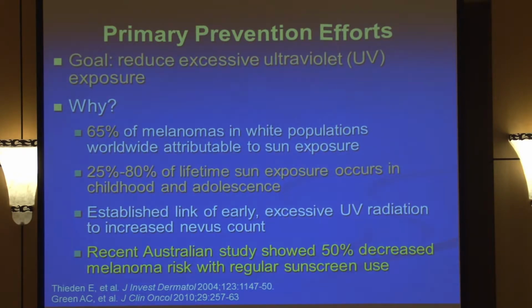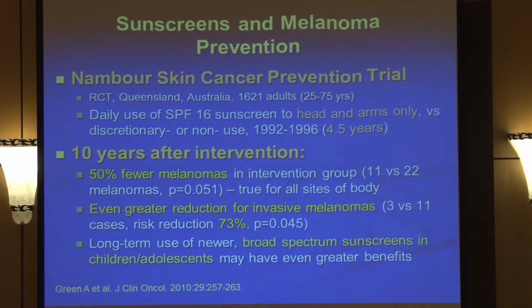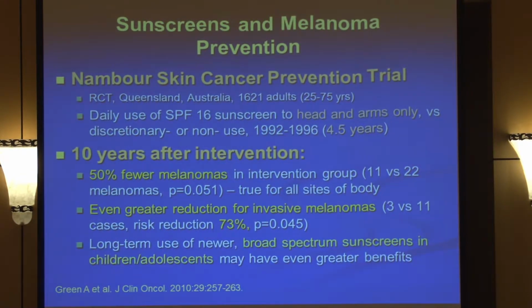I know I'm telling my patients about this study in clinic all of the time, but for the very first time now, we have a study from Australia which showed that regular sunscreen use can reduce melanoma incidence. And this is a neat study. It's called the Nambour Skin Cancer Prevention Trial. It was conducted in the early 1990s, so 1992 to 1996. And they asked individuals to use just an SPF 16 sunscreen. And you can imagine that the sunscreens from the early 1990s aren't nearly as good as the ones we have now. There were about 1,600 individuals.